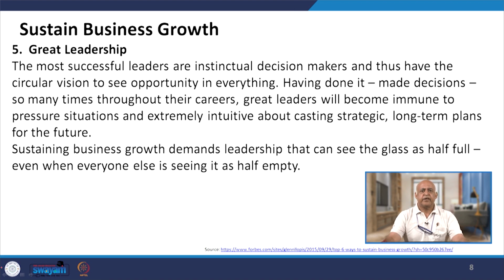Now, when we are talking about the decisions which they make, there is a circular vision to see the opportunities in everything. Having made decisions so many times throughout their careers, great leaders become immune to pressure situations, and they are extremely intuitive about casting strategic long term plans for the future.